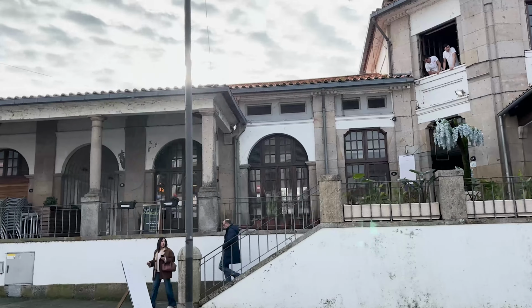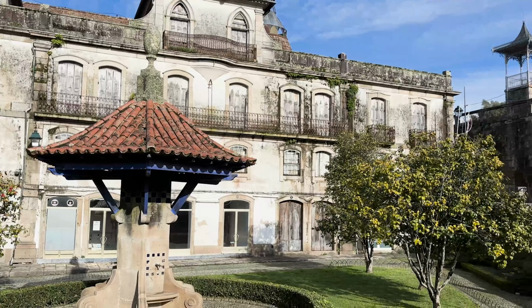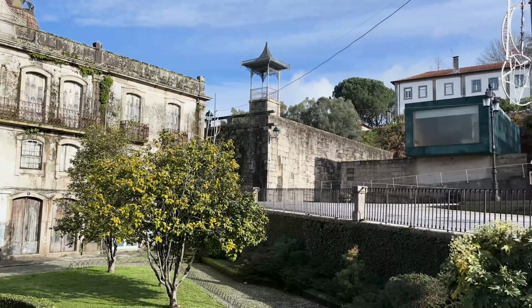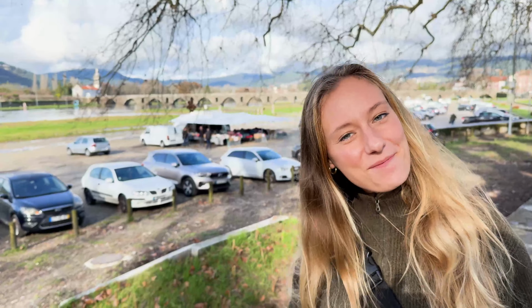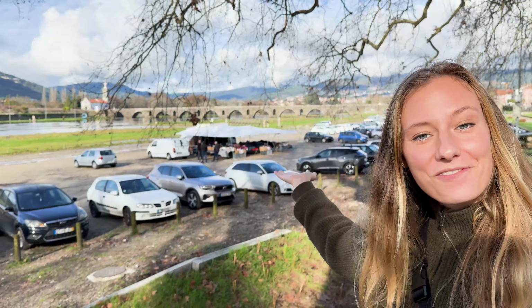Doing some Google search about the place, apparently it's the oldest city of Portugal. So ChatGPT, our friend and helper, told us some interesting facts about Ponte de Lima. Apparently it's the oldest town in Portugal, from 1125. And it's named after its bridge, which you see here. It's from Roman times. It's very old.